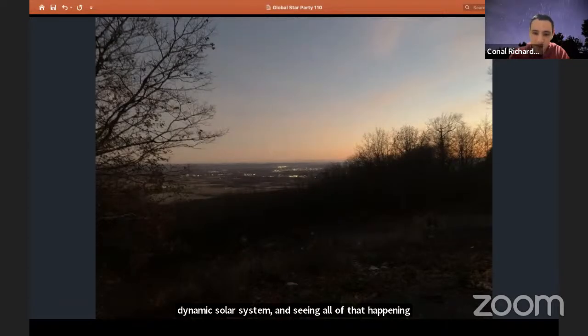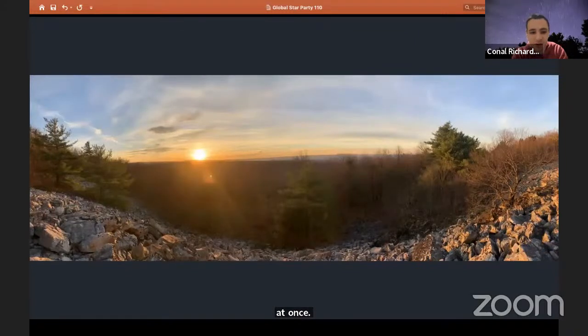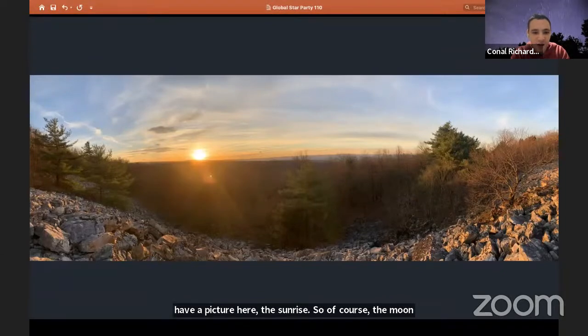And finally, to close out the slideshow, we have a picture here of the sunrise. Of course, the moon's just about set by that point, and we're overlooking an ice forest. And we got to have some coffee and a sunrise and some great pictures and memories from an eclipse.